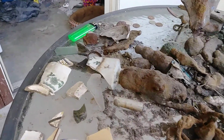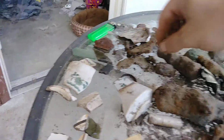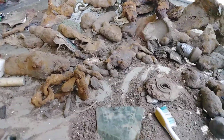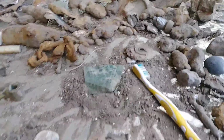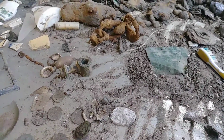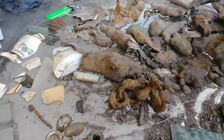And you always find one of these everywhere. And some old glass. Really, that's about it. Yeah, so I've been out 5 or 6 times now with it, on Mule Shoe.